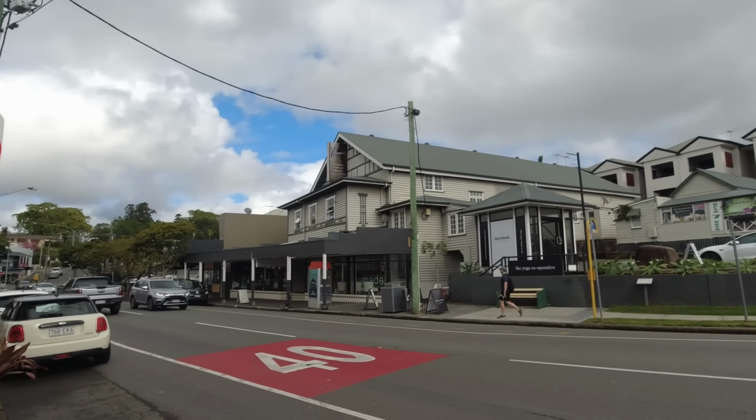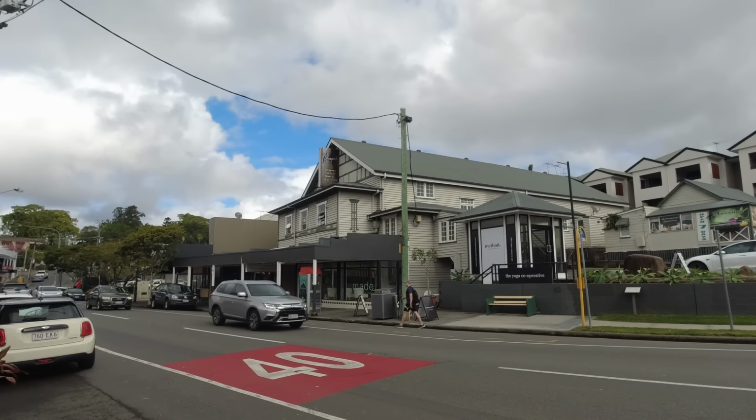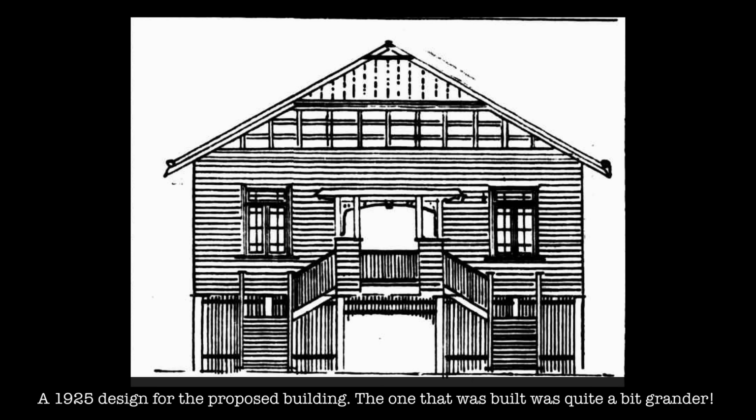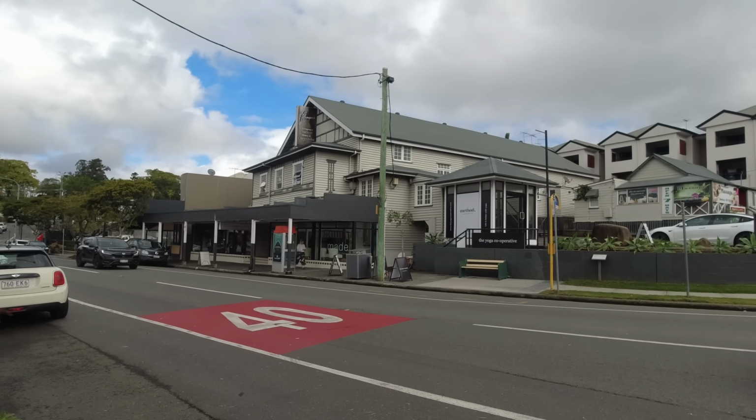Across the road from the what was built as the Rosalie School of Arts and Commemorative Hall. Now, a School of Arts was sort of a shared space. Most of them had libraries, and some of them became libraries. There's an example at Corinda of that. But basically, these were community spaces, and they originated as a concept in England as mechanics institutes.